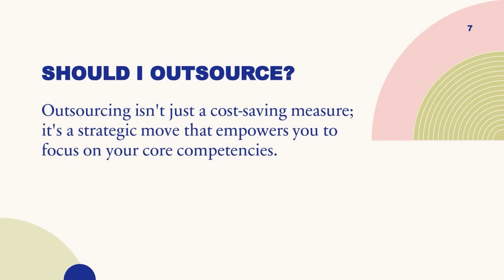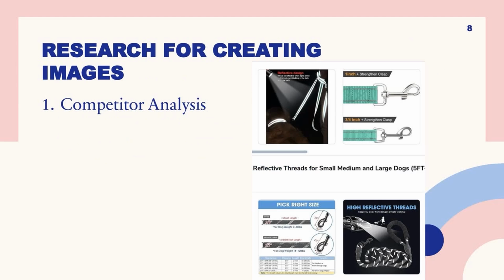The agency has it all figured out. They have a blueprint, a process of how they're going to go about executing this project for you. So you can save time and effort by outsourcing. And that's why I say outsourcing isn't just a cost-saving measure, the cost being your time and effort. It's also a strategic move that empowers you to focus on your core competencies.